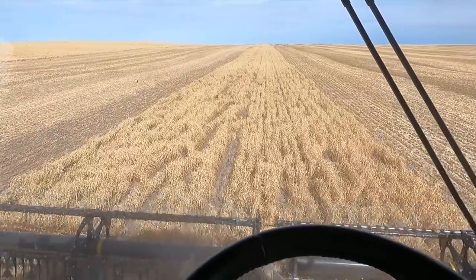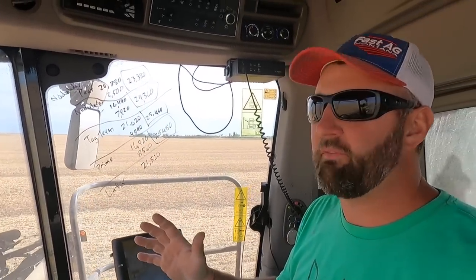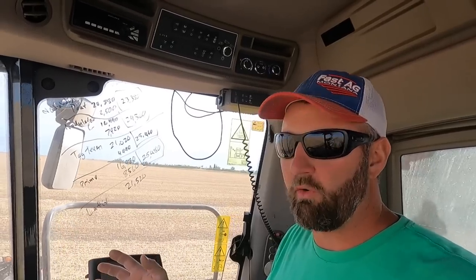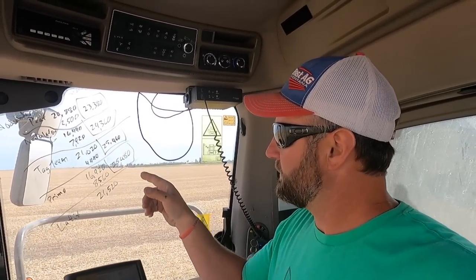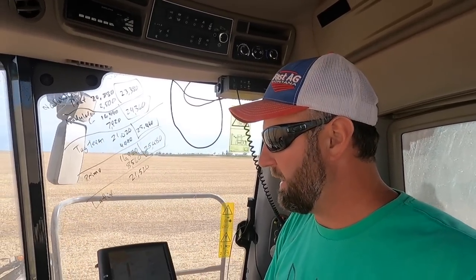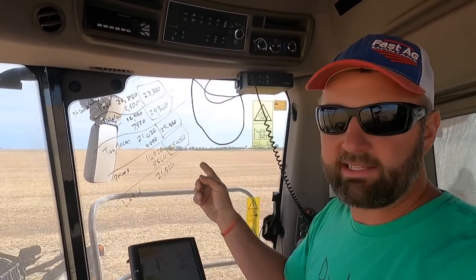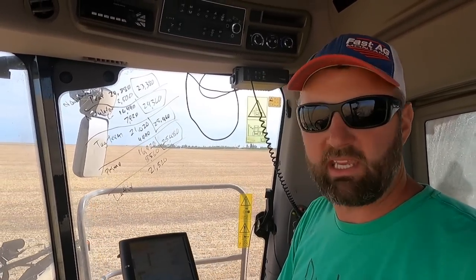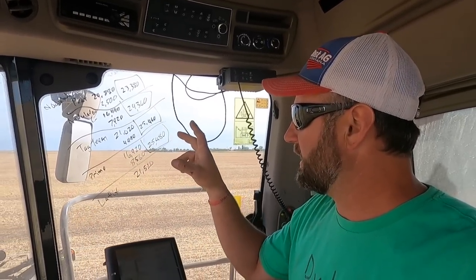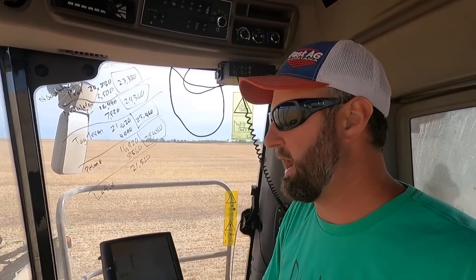Well, I am on the last pass of our inoculant trial. Remember back to the spring, we did 5 different inoculant brands, and 4 of them were granular. One of them was peat-based. Got all the totals written on the window so far. Tag Team and a Primo GT, I think is what it's called, are leading, basically tied within 20 pounds of each other on the 18-acre trial.